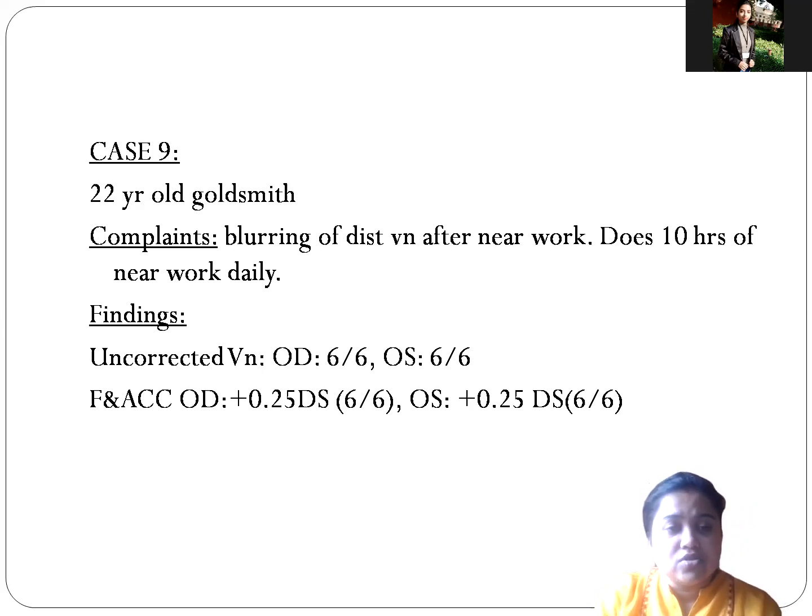So what was the problem of the patient? The 22-year-old goldsmith had blurring of distance vision after near work. He does 10 hours of near work daily, and suddenly if he looks at distance, he finds everything blurred.